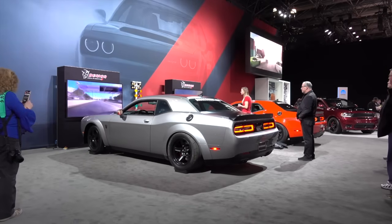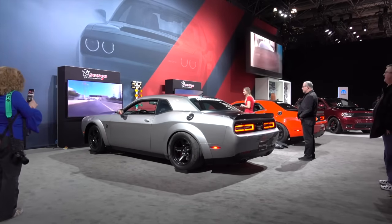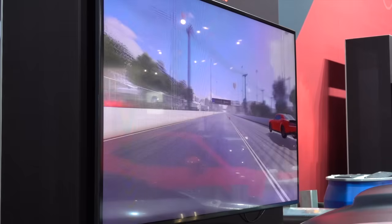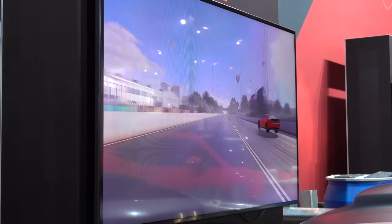And even though you can't buy it, Dodge had a Demon simulator that, look at this, popped wheelies. If I could fit this in my family room, I would so do it. All right, very few of us get our dream machine, but there are a lot of affordable cars here.